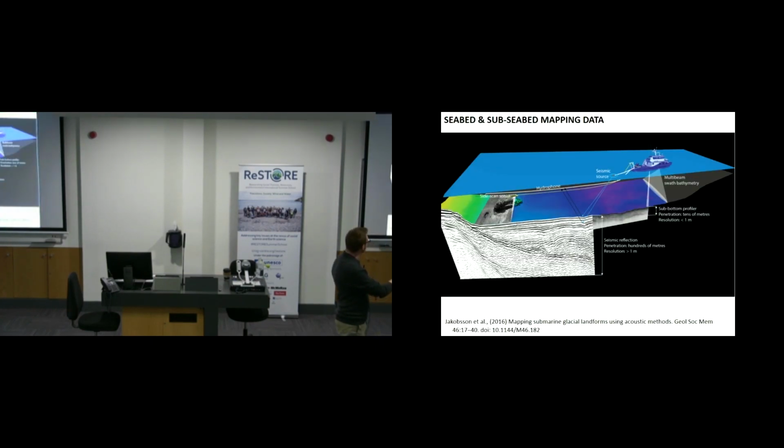So we can not only look at what's at the seabed, how the seabed structure changes, but we can also look below the seabed. We can see what different layers are below the seabed, and we can also look at what's at the seabed. So we can use things like side-scan sonar to map things like shipwrecks. Boulders are a big concern, or cables or something like that.